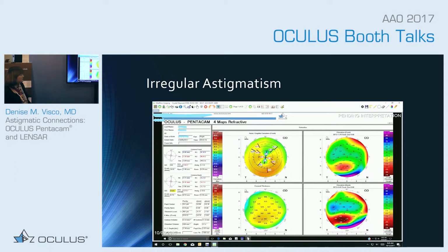So I actually did put a toric lens in this patient, a toric lens that corrected 4 diopters of astigmatism, and they're Plano 20/20. So this particular image gave me the confidence to use that technology, even though it's not necessarily on label.